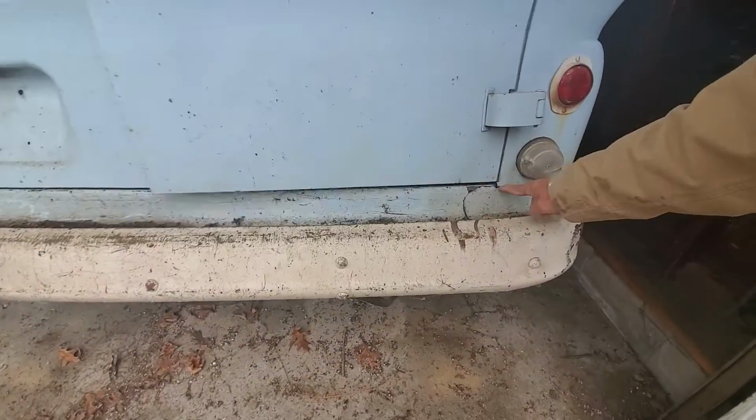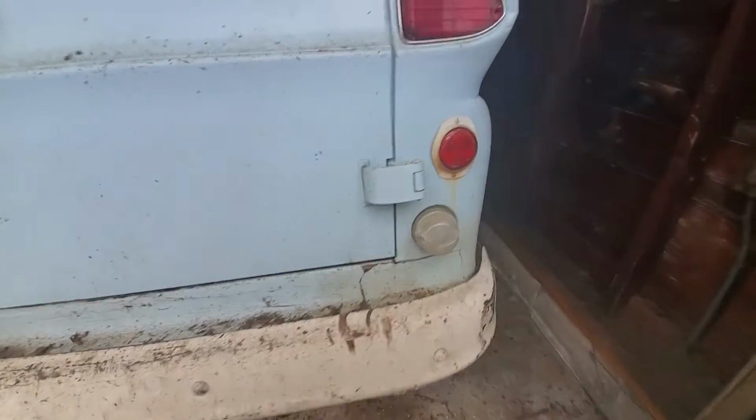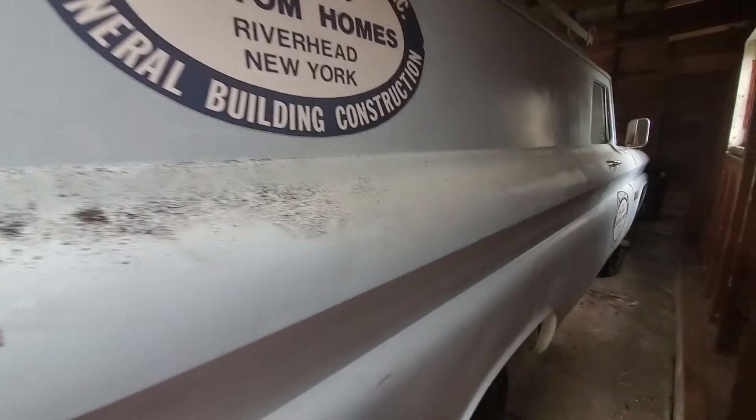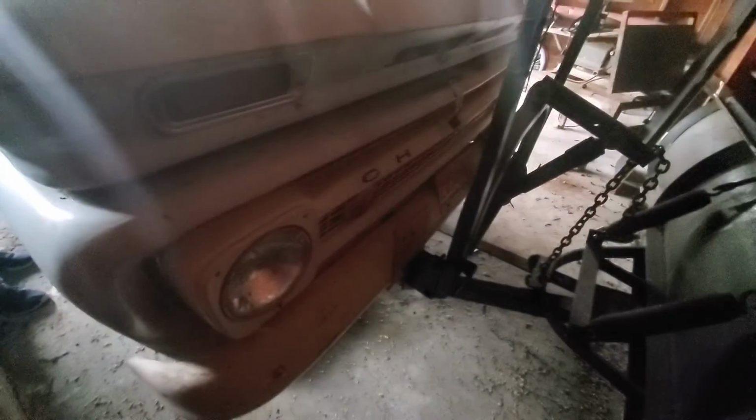There's a crack right down in here. This is where it had some body work done. Very cool. It's all solid. Not really dented, just little dents here and there from being on the job sites. Nice, big, looks like an 8-foot plow. Yeah, the heavy duty one. A little rust on the ear starting. It's a C10.